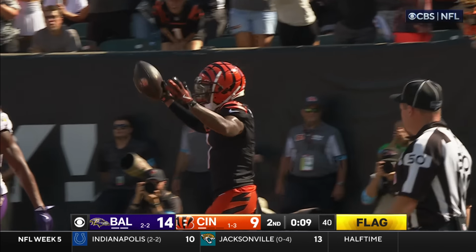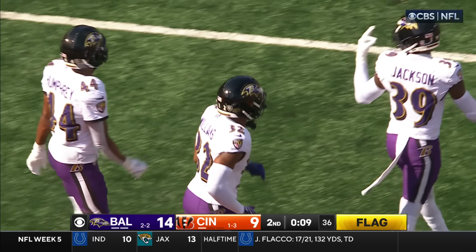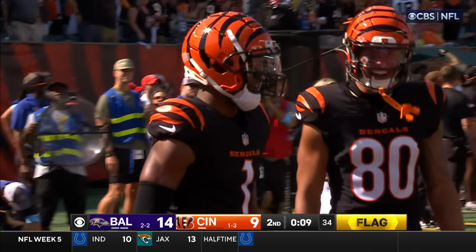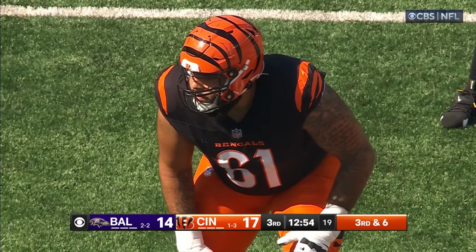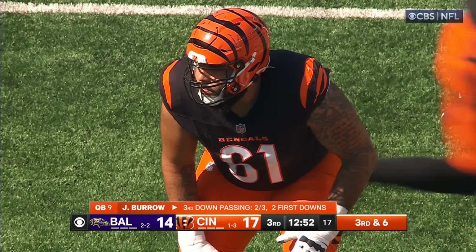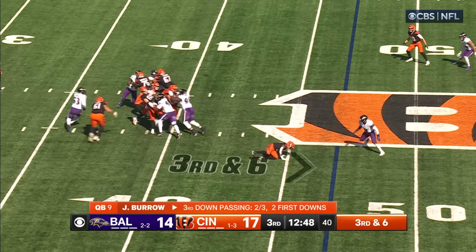Flag has been thrown. A flag back at the 47. One-yard touchdown reception. Take his place, number 61, at the right tackle. This is the third string right tackle. Third and 6 for Burrow.